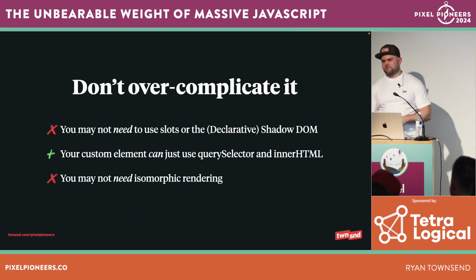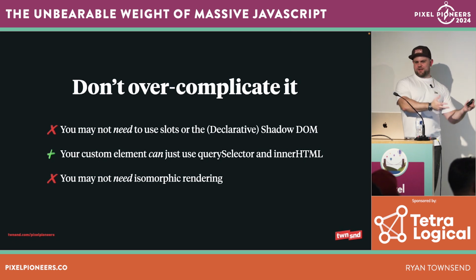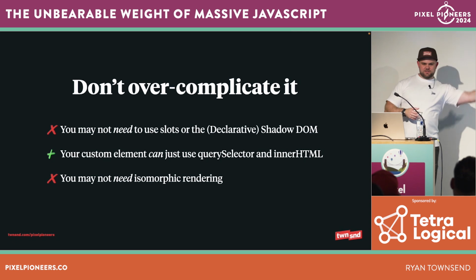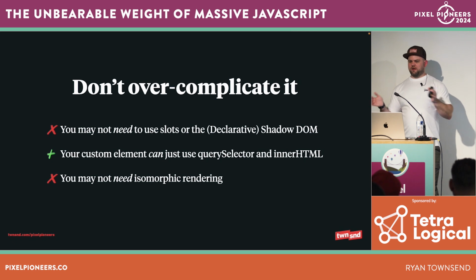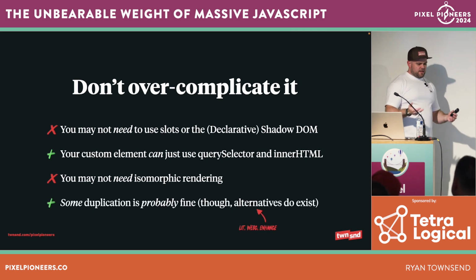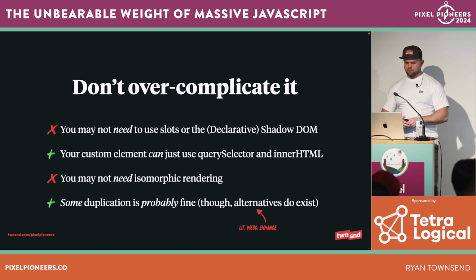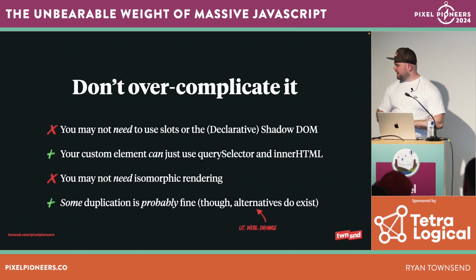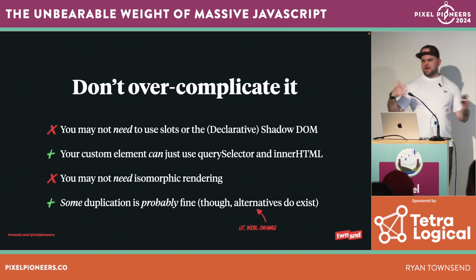You may not need isomorphic rendering. I know that some people don't want to have their toys taken away, and you're used to writing JSX that can be executed on the server and sent that way, and on the client as well. But I've found that the majority of my components are basically just behavior, so they don't actually change the HTML to any significant degree. So, in that case, for the odd component, some duplication is probably fine. You might use a snippet or partial or whatever your web framework might support. And there are a few web component libraries, Lit, WebC, and Enhance, that can do this server side as well.